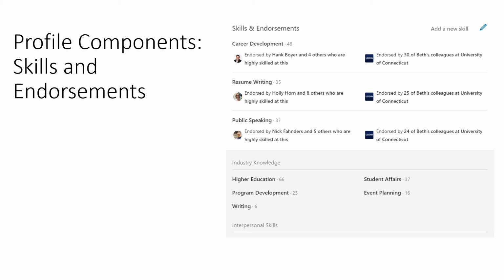The other part is endorsements. You can ask people to endorse you, or you can endorse others when you are connected and you are endorsing the skills. Endorsements carry some weight, but not as much as recommendations. However, you will want to try and build up the number of endorsements that you receive, if at all possible.